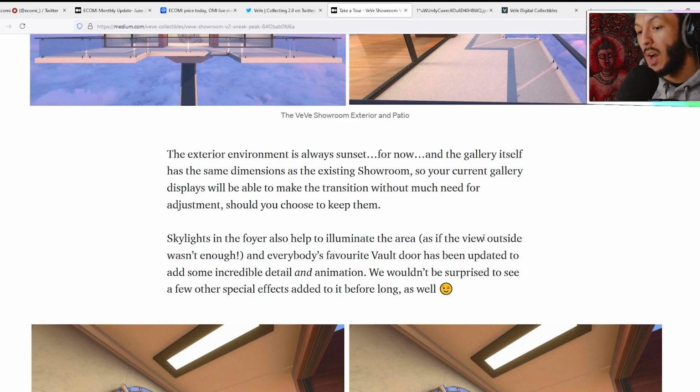And the gallery itself has the same dimensions as the existing showroom, so your current gallery displays will be able to make the transition without much need for adjustment should you choose to keep them. Honestly, not a bad idea at all. I do think that if this change made everyone have to readjust everything, it might not have been seen as well. And at least now people can enjoy this without having to do too much. And then eventually when things probably will change, we'll already be open to it. So good on a PR front for sure.